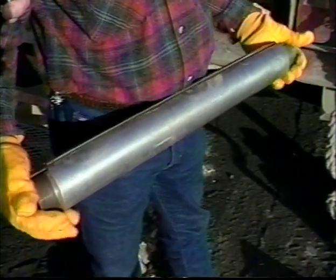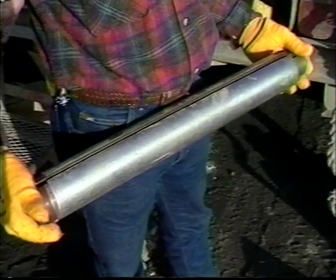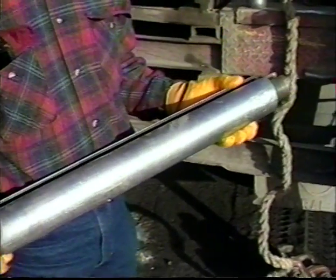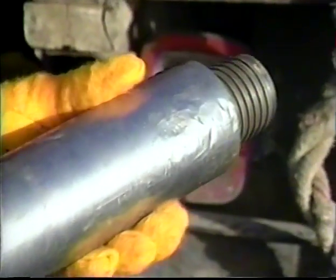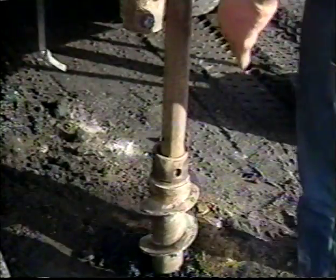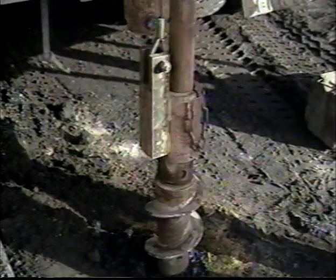We'll put this in the ground. We'll drive this 18 inches with a 300-pound hammer. We'll count the blow count that it takes to drive the spoon for the 18 inches. We'll count the blows for every 6 inches. They've drilled down to about 4.5 feet right now.